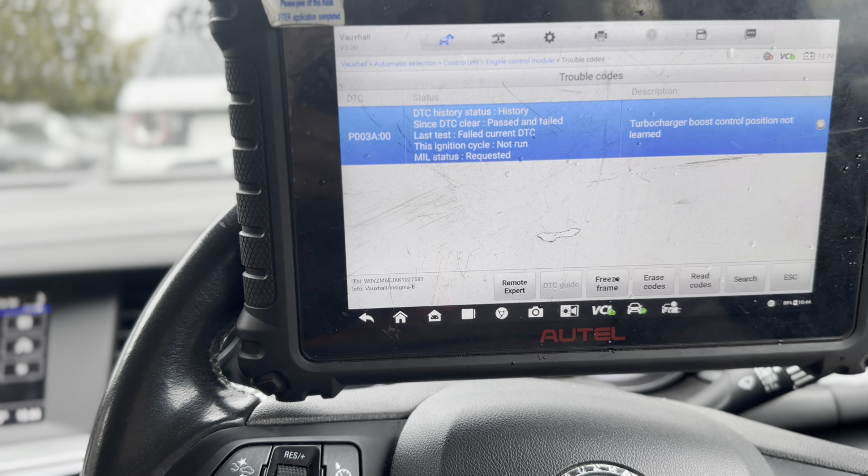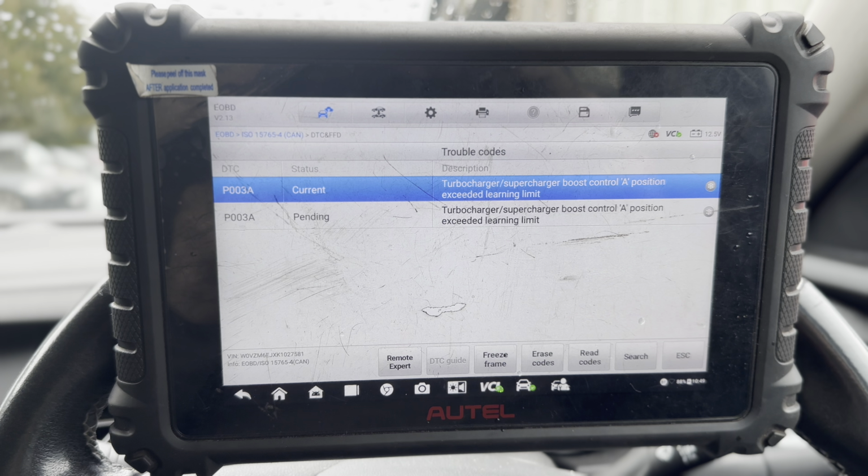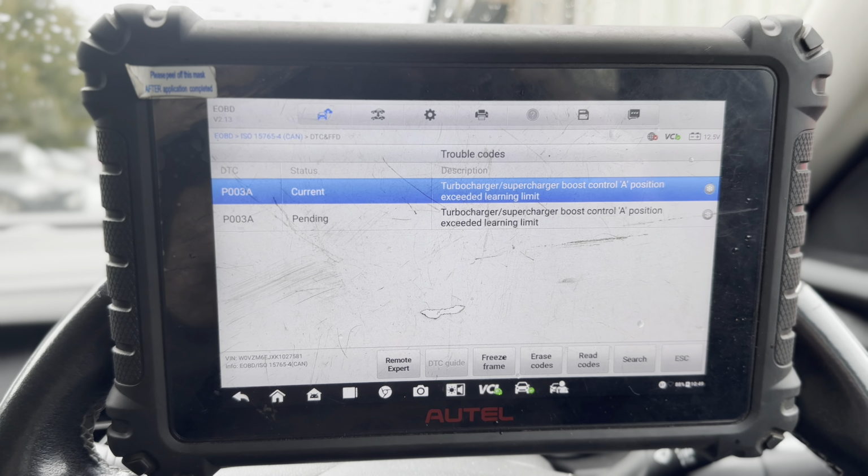If I increase it. Okay. Now it revs up again. Exit. I'm going to go into the DTCs. So it's current and pending. Turbocharger A position exceeding learning limit.